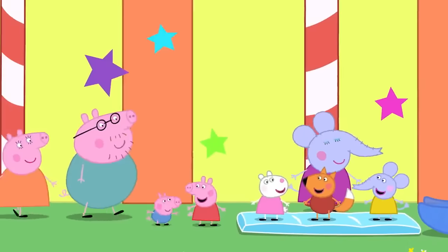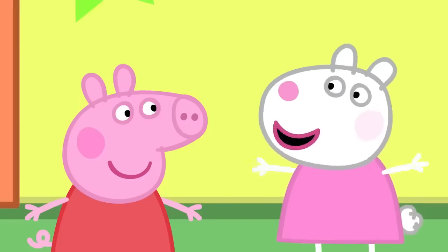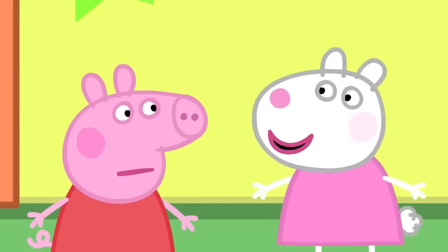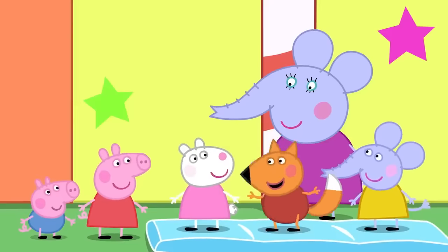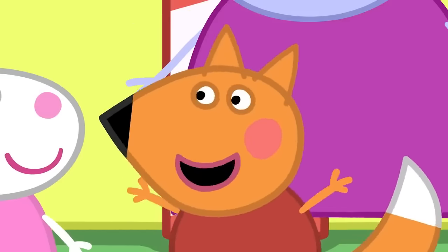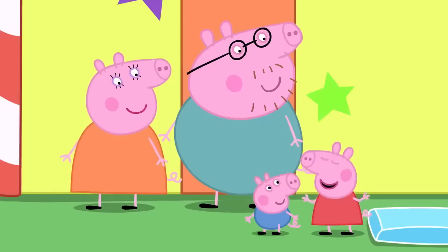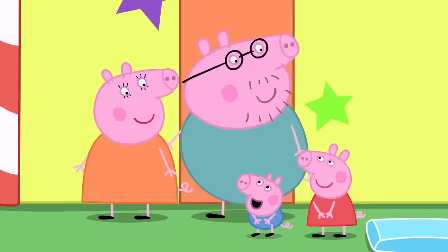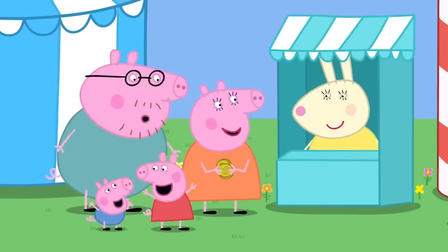Today, Peppa and George are at a fun fair. Hi, Peppa. Have you been in the fun house yet? What's a fun house? It's a special fun fair house that has lots of silly rooms and funny hallways. Can me and George go into the fun house? Please? Hello, Miss Rabbit. Two for the funhouse.